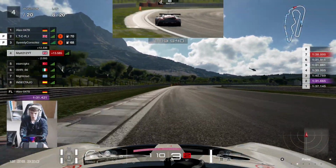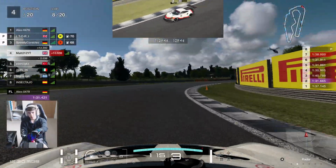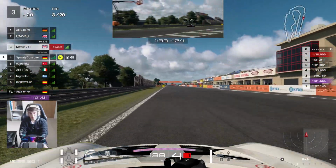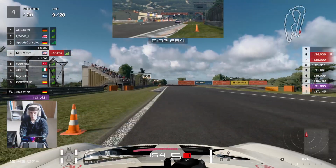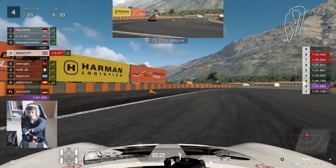There you go, leader was on soft as well, so that's nice to know. So he's definitely a little bit better on his tyres, but we were still quicker throughout a lot of the stint. Where's the leader? Or the old leader. I mean, we're chasing down the Brit, I think, for the win in his Beamer.